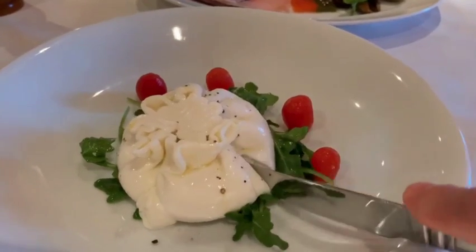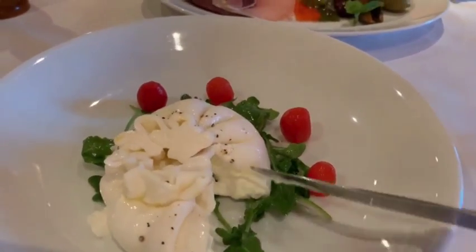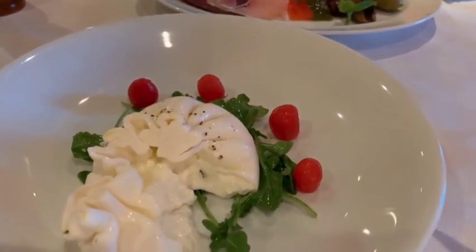We ordered an appetizer called the house-made burrata, I believe is what it's called. I'm trying to look on the screen here. House-made burrata, and it was described as a kind of stuffed mozzarella cheese. And this is what it ended up looking like. Here you can see I'm cutting into it, and inside it's basically just kind of runny, not quite cottage cheese.